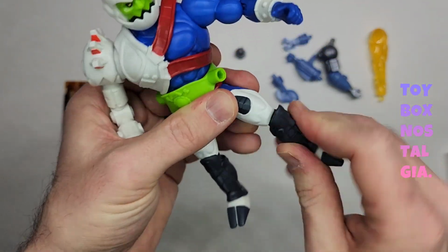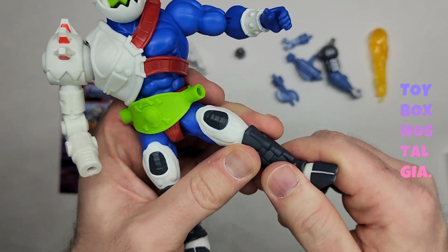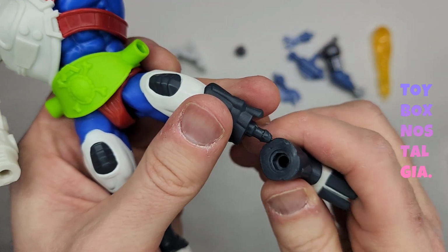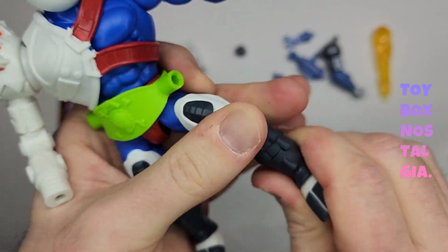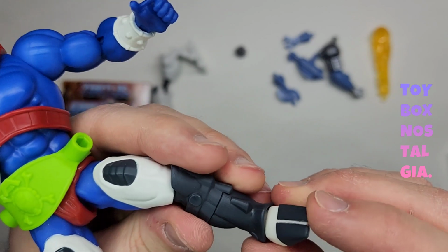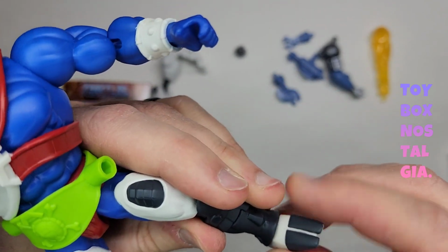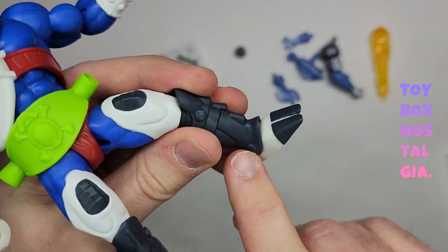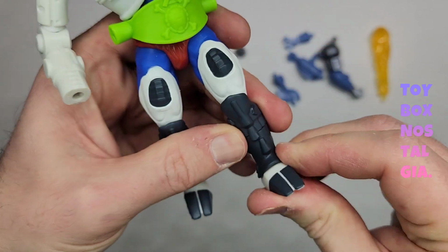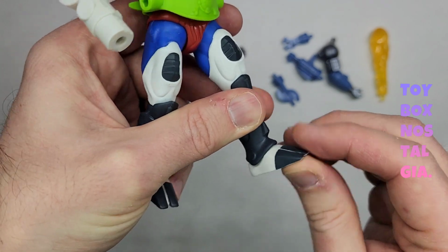Going down to the knee, we swivel at the knee, we have a hinge at the knee, and then down here we have a cut at the boot, so we can change out those boots. Very nice. The foot doesn't have very much articulation. I'm gonna be honest with you, I think it's because of these ankle guards, which wrap around the foot, even in the front. So this is as much as you're going to get, which isn't a lot.